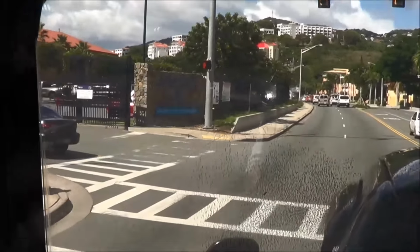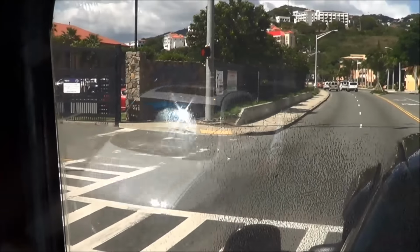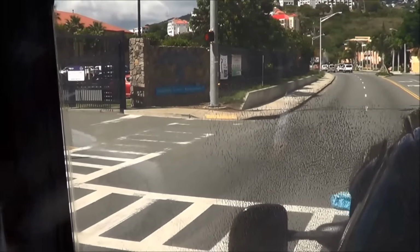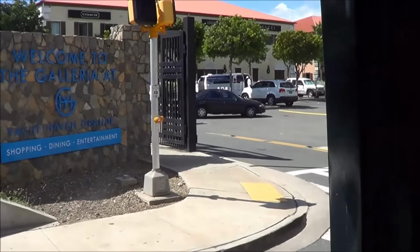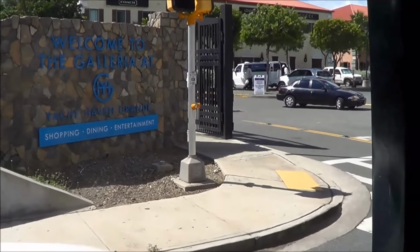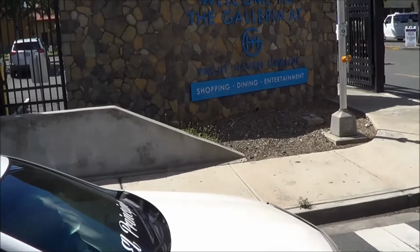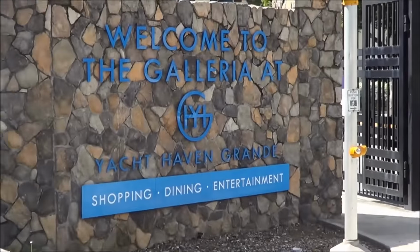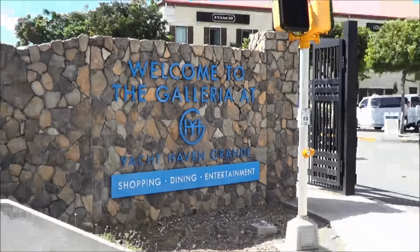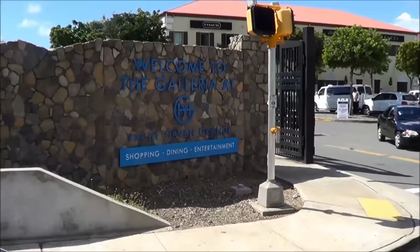Amazing, all the vehicles. Left-hand drive, which means you should be on the right-hand side of the street, but everybody drives on the left, using the English approach, it's right-hand drive. Galleria, look at that. See, you didn't have to go all the way to Houston to just come down here.